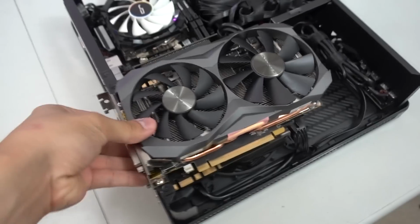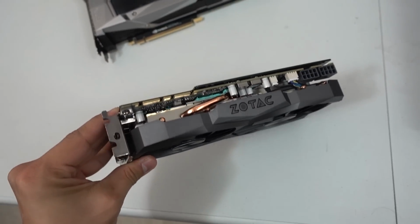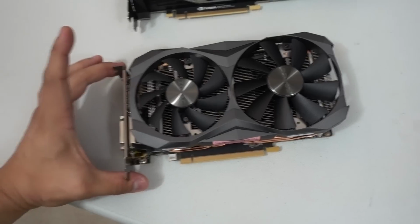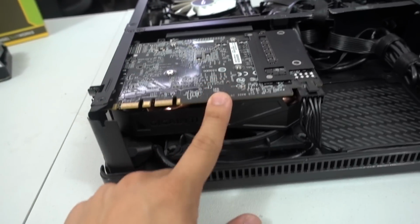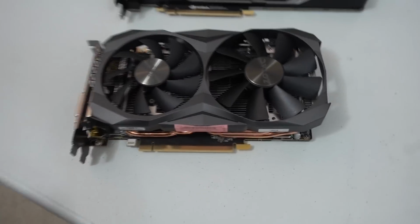I mean, all things considered, this is a GTX 1080 Ti. This is one of the most powerful graphics cards on the market today. So the fact that they're able to get it down to even this size is pretty impressive. But if you were looking for something ultra compact, then you might have to resort to something like this, the GTX 1070, which again is still a very high-end card, but pales in comparison in terms of performance with the GTX 1080 Ti here.